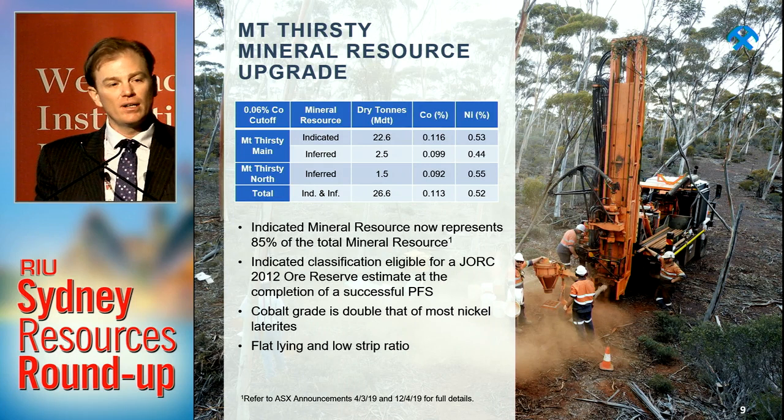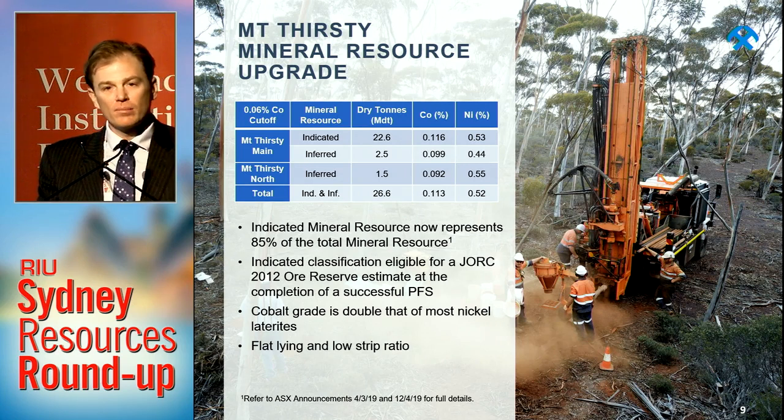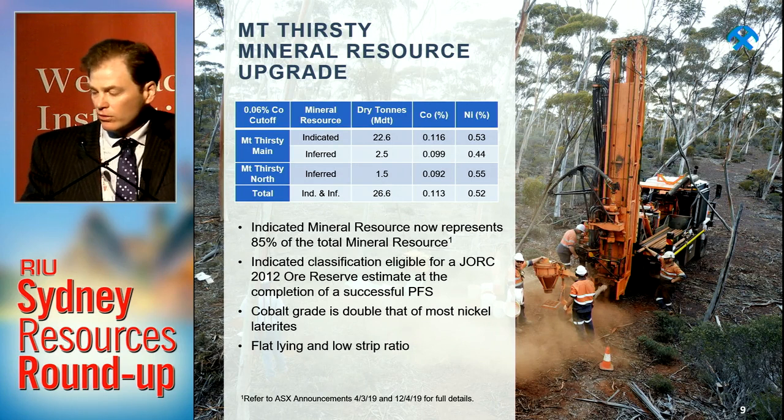That gives us the credibility that we need, particularly when I get to the partnering side of our project, the types of companies that are looking to invest in this project do require these boxes all to be ticked, and we're working through that process very diligently. It'll enable us, at the end of the pre-feasibility study, to be eligible for an ore reserve, and that's our intention.